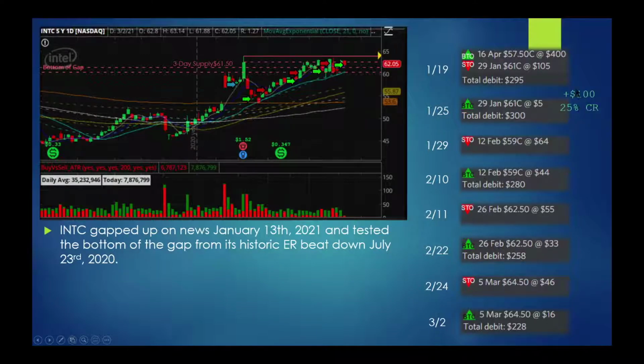But each one of these, as you look at it, is just adding to your profit the whole time. Now I'm up 120 on the trade, 30% credit, 36% credit, and 43% credit back on that trade, right? So regardless, even though Intel took a dip today, I think I'm still up like 20%ish on this initial trade, this contract, but I'm also up 170 on it.